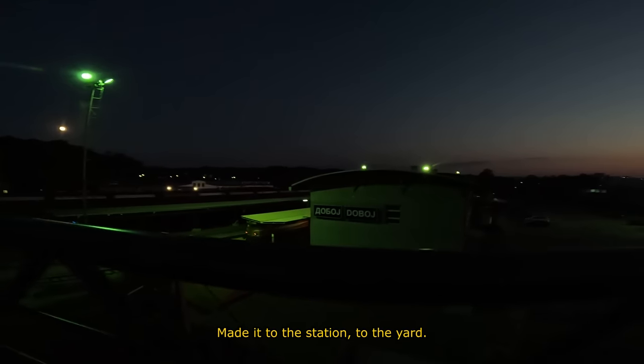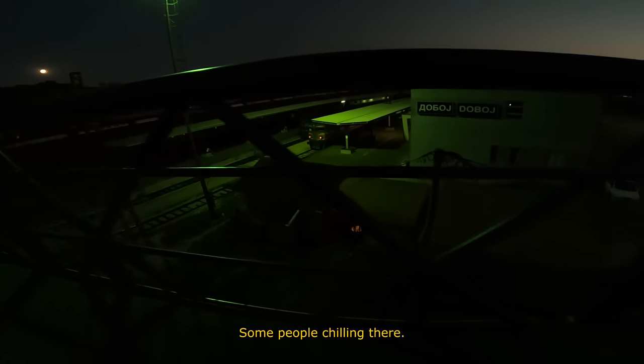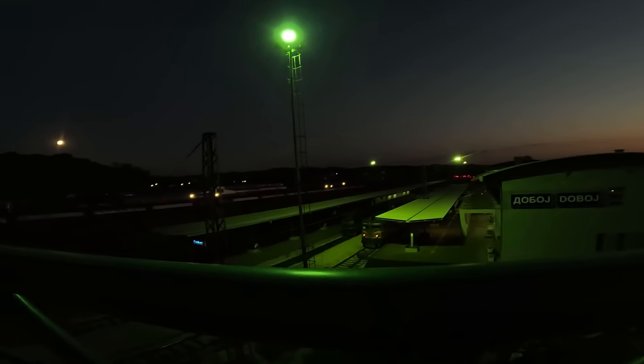We made it to the station, to the yard. There are some wagons, people chilling there, and a locomotive. Standard diesel. Yeah, a diesel lock and an electric lock.